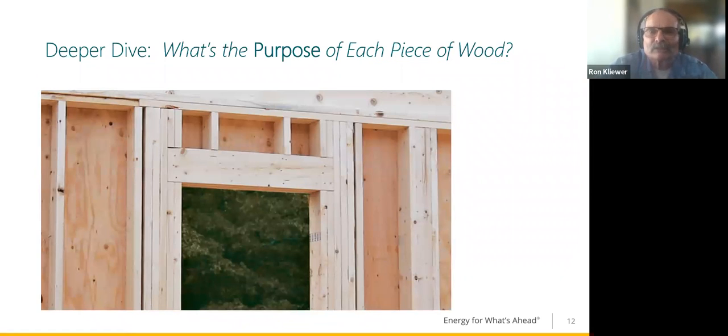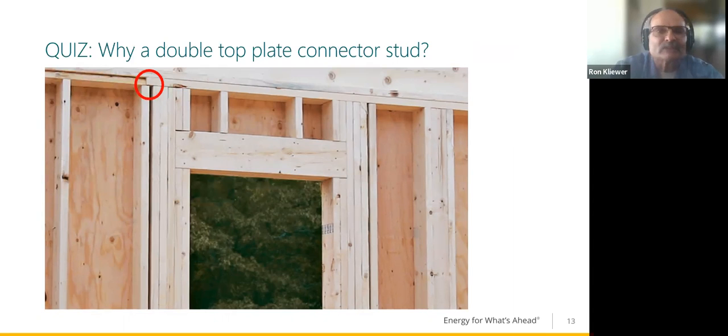Now, let's just go a little bit deeper into this. Take a look at this wall section. This is another picture I just ran across, and I thought this would be a really good teaching moment just to do a deeper dive. There's a lot of wood here that's not necessary to hold that wall up. So let's take a look here. You see the red circle up there.